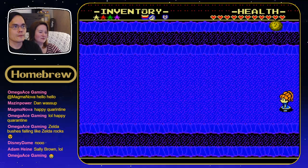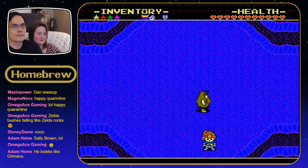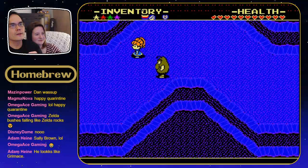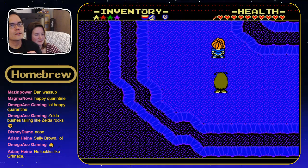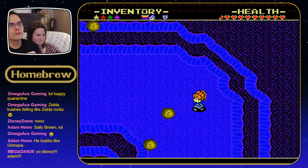Oh no! Remember which one is murky and which one is lurky. Sorry, I started to get a little bit of lag. He does look like Grimace, yeah. But wait a minute, I know he was behind you a moment ago. Goodness. Yikes. Okay.